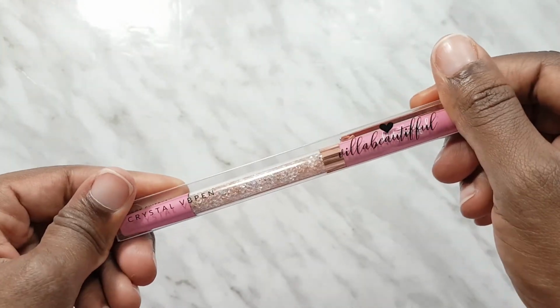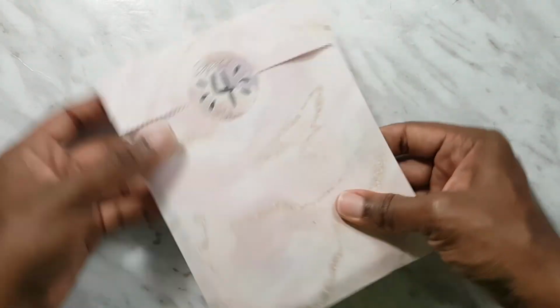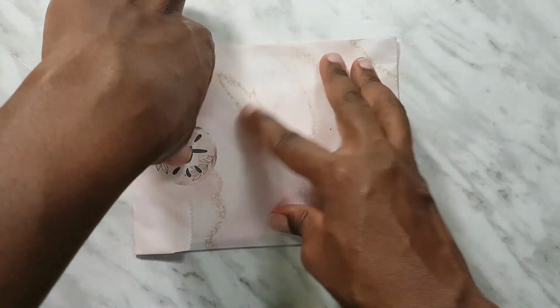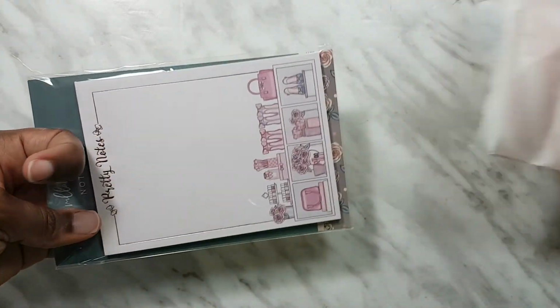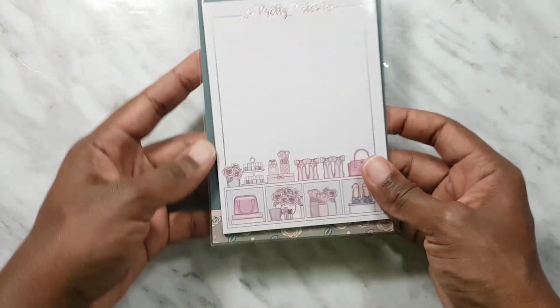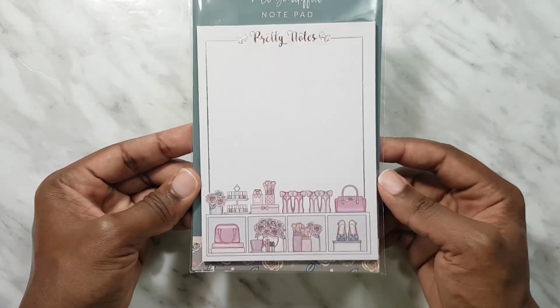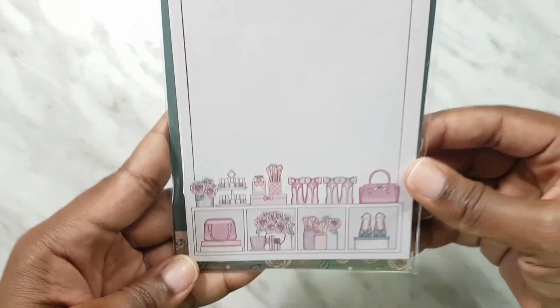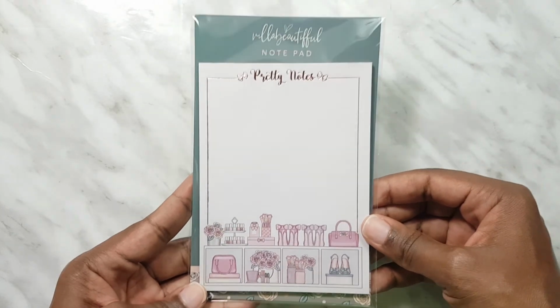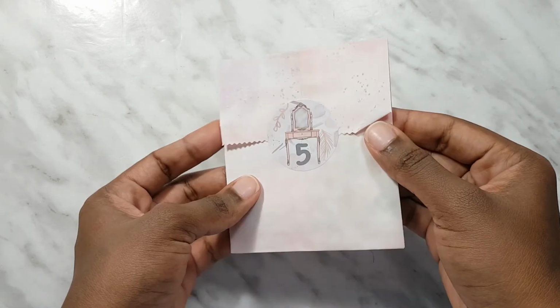Okay, so those are days 1, 2, 3. Up next, 4. Day four feels like a book. So maybe it's stickers. Oh no, it is a notepad. Okay, and it says pretty notes. And it has a rose gold foil, and we have all of the pretty details at the bottom. But we have a notepad that says pretty notes. Awesome. Day 5.